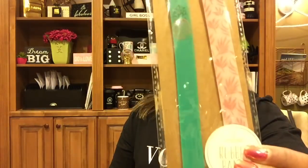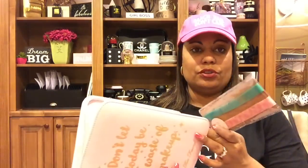And pineapples are also a big thing. They have this cute rubber band set of two, and these go around your planner. Here's my cute little planner that I use here in my office, and you can use this to wrap around instead of zipping it, to make it easier or to help if it gets too full. I thought that was really cute.